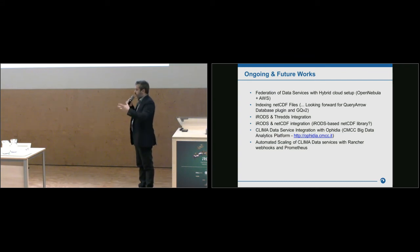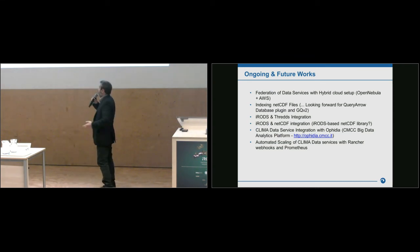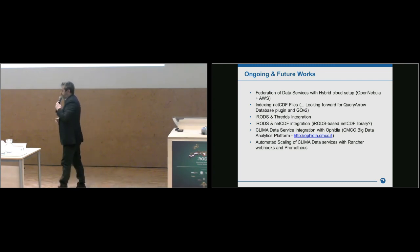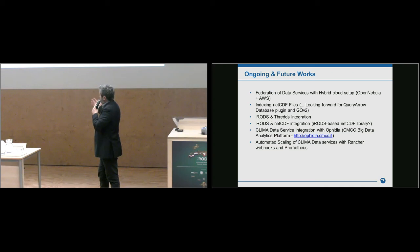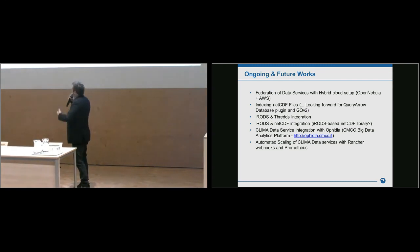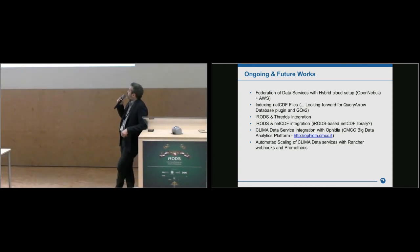You have already implemented, for example, the SAM command, but maybe the solution in order to access HDF files directly from iRODS would be to implement an HDF library, and then we can link any application with an HDF library, but we have to keep the same API on the application side. At CMCC, we have also developed a big data analytics platform that is especially useful for HDF files and climate change scenarios, and we will try to integrate it in the client as a service. We are also looking at automated scaling with Rancher, because it has the Prometheus monitoring service and webhooks that can scale resources plus containers. And that's all.